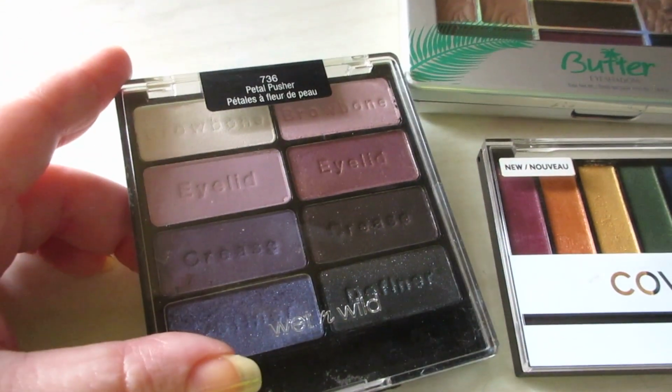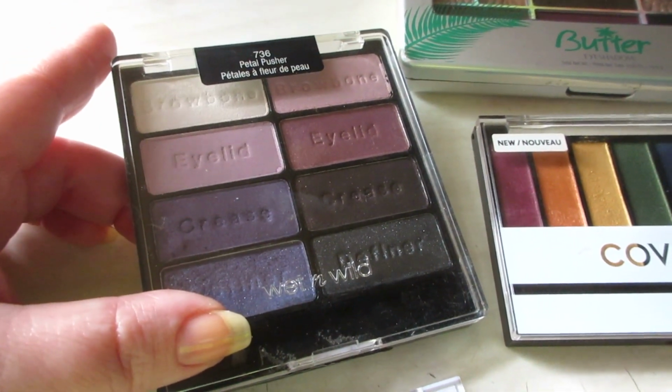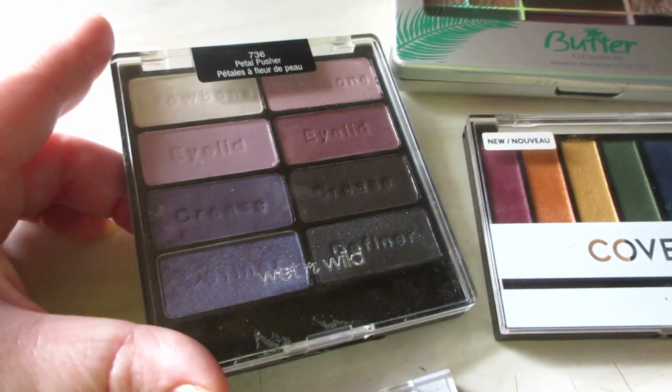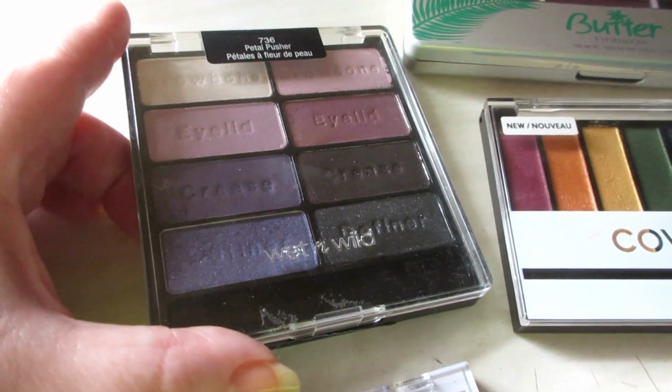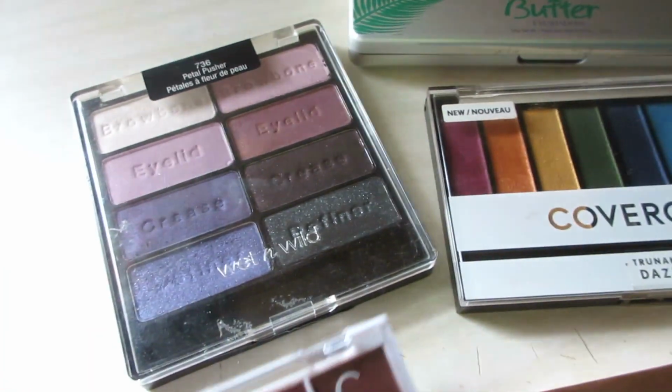And honestly, I almost decluttered all of these Wet n Wild palettes, but I didn't. I did declutter Petal Pusher. I have a lot of other purple stuff that I like a lot better. I never reach for this anymore.